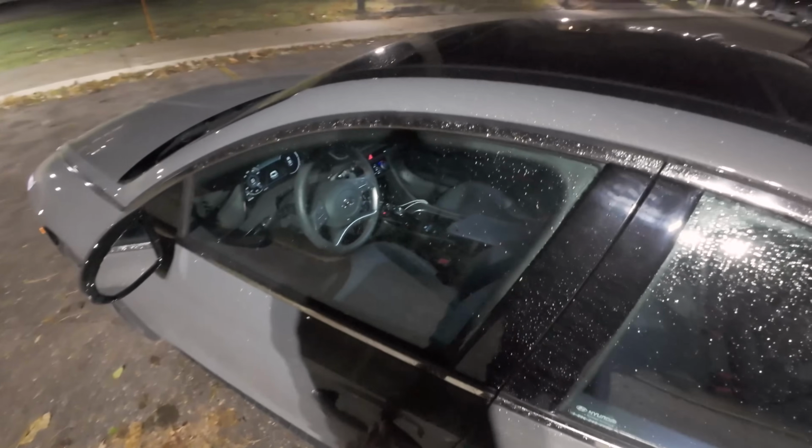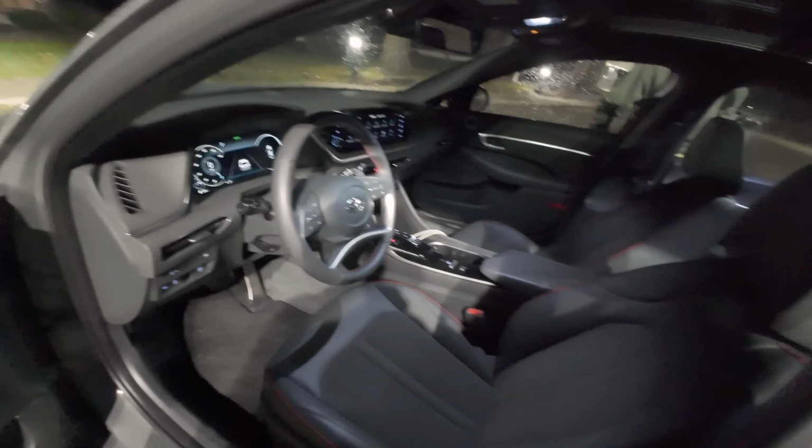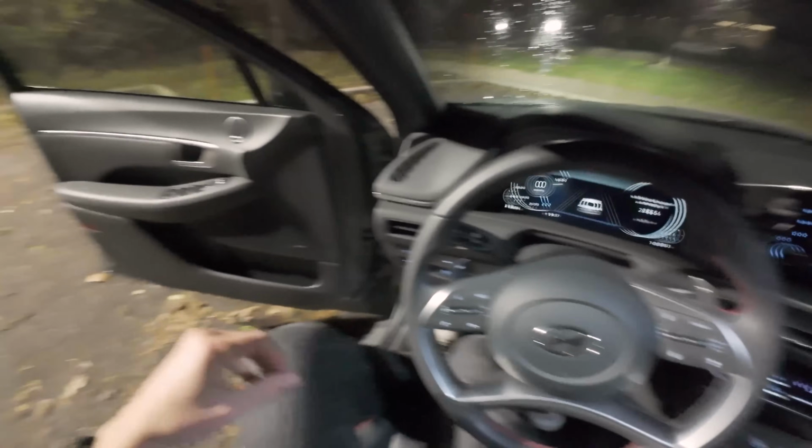We've done a few day drive videos on the Sonata, so we won't go too in depth with this walkaround. It's also kind of hard to see at night. But for interior lighting, we have really nice LED lights that brighten up the cabin quite well. Headlight performance looks quite good. Let's head out onto the road and see how this drives.